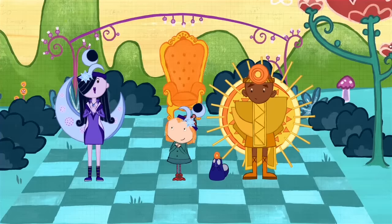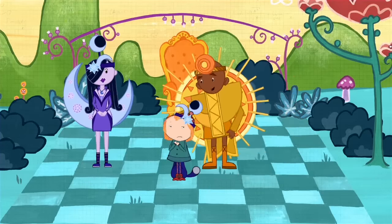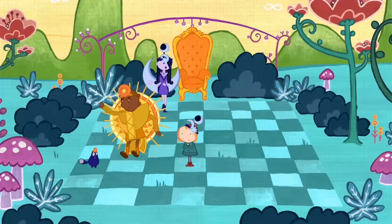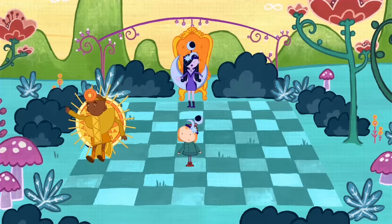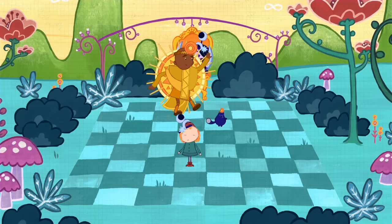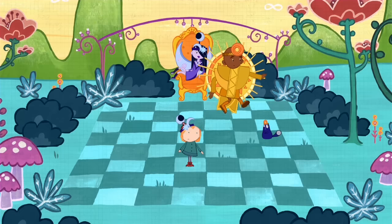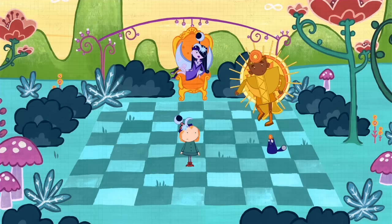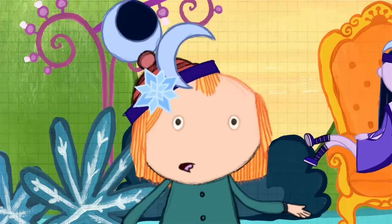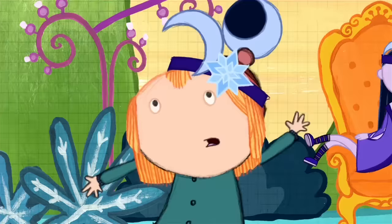Now that we have another king, let the game begin! Yay! Yeah. What game are we playing? And why does it involve chasing me? We're playing chess. The goal is to capture the other side's king. I love capturing a king. I don't want to be captured. I don't want my friend chased. I don't want to play this game. I am totally freaking out.